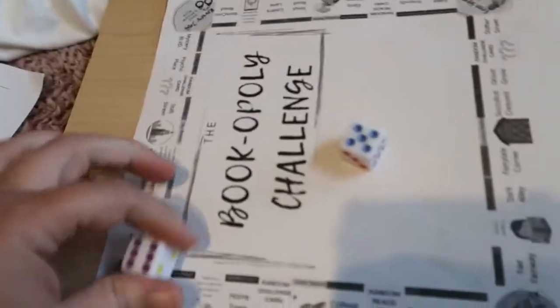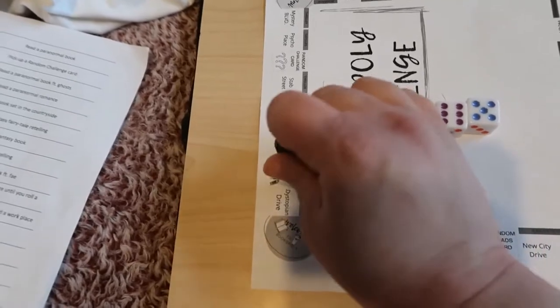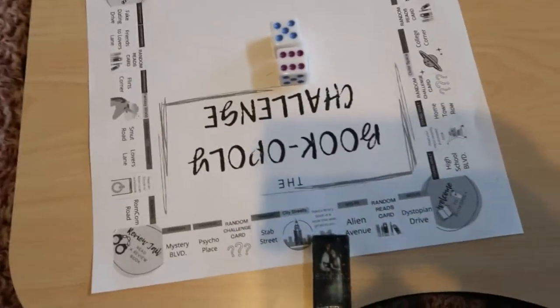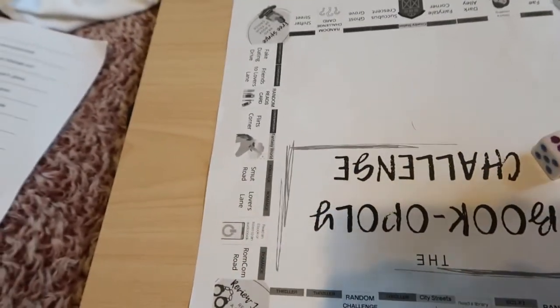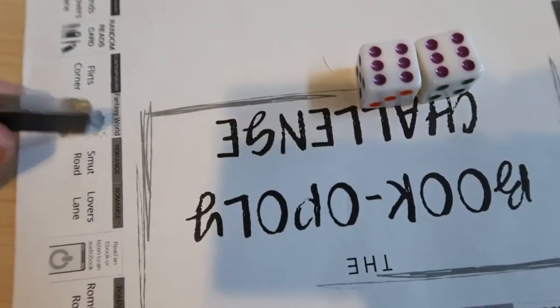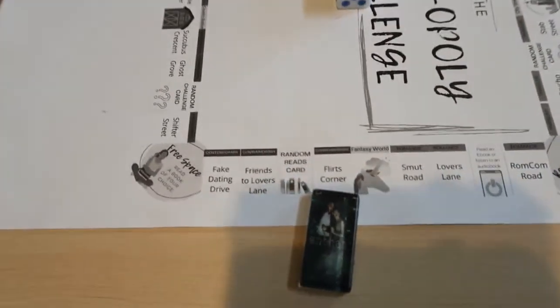Oh, that's easy enough. Roll number 13, which is 11. 1, 2, 3, 4, 5, 6, 7, 8, 9, 10, 11, which is to read a library book or a book that was gifted to you. Roll number 14, we have a double that I just messed up, but it was a double 6. So 12, which is Flirt's Corner, and we have not landed on that, so that is to read a contemporary.